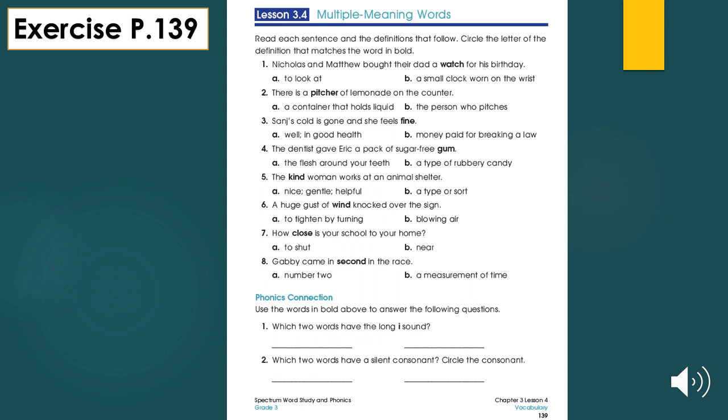Number 7, how close is your school to your home? A, to shut or near. The word close mean what? To shut, like shut the door, or near, like near somewhere. Number 8, Gabby came in second in the race. What does second mean here? Number 2 or a measurement of time, like minute, second, hour. So which one? Is it A or B?